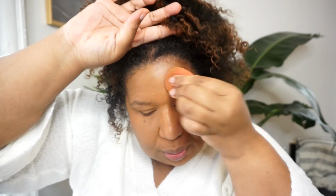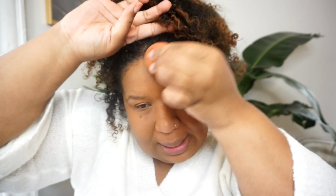So you can see, oh, lost bobby pin. So you can see that this blends out really nice. Has a good, kind of flawless yet hydrated look.